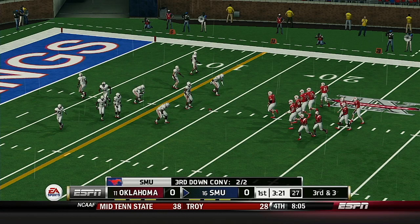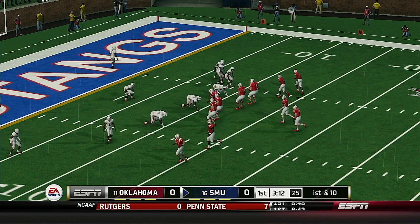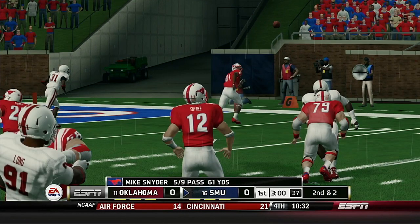Two for two so far on this drive. Five wide. And he's tackled right away. Tenth play of the drive. Stop at the 3 yard line. What a throw for a big game. That is a great example of the quarterback seeing the whole field and finding the guy who had the best chance of making a catch.